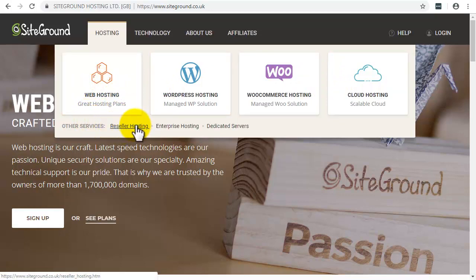Under here we've got reseller, which basically means you can sell hosting to other people if that's part of your business plan. Enterprise hosting is going to be for the enterprise, and dedicated is for really big companies.